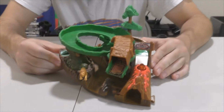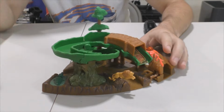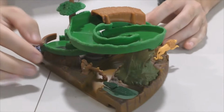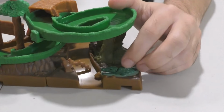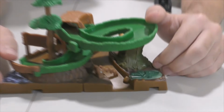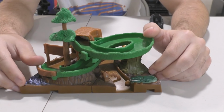Okay, so here is the RoadBeasts set. There's a lot going on with this one as far as details go. I mean, you look at playsets nowadays, they don't have this level of detail. I mean, look at this alligator. He's got the color of the water, the color of the alligator himself. He's got white teeth and then red inside his mouth. What really brings these sets together for me is the weathering. You don't really see that on a lot of products anymore.